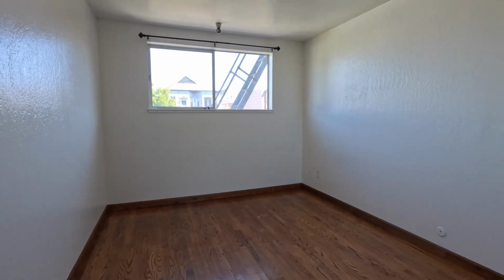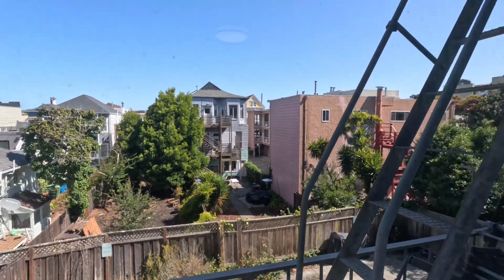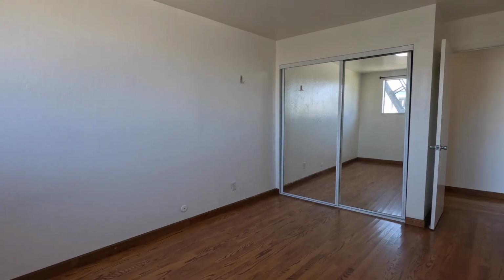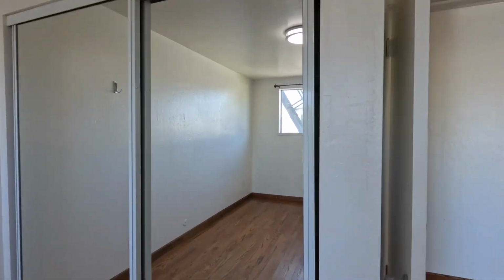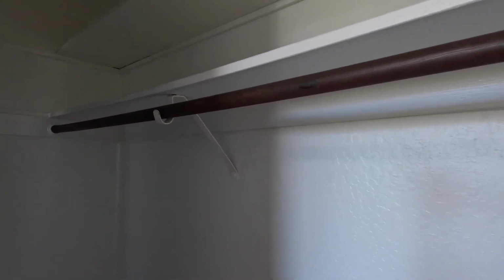Okay, so here is the living room. You have a nice bedroom here with a big window. Hardwood floors throughout. This faces the back of the building. Each of the bedrooms have large closets, sliding doors, and this goes all the way back, and you have a nice long bar and double shelf.